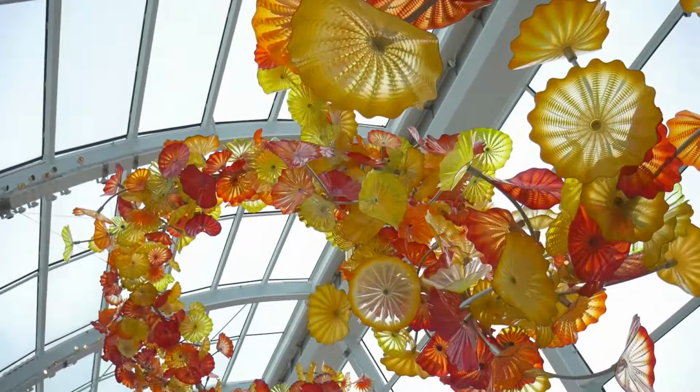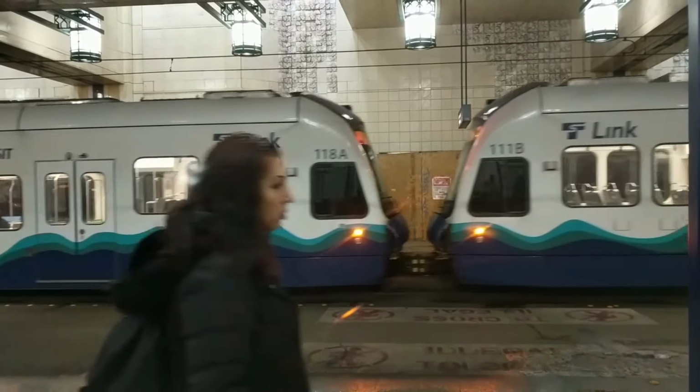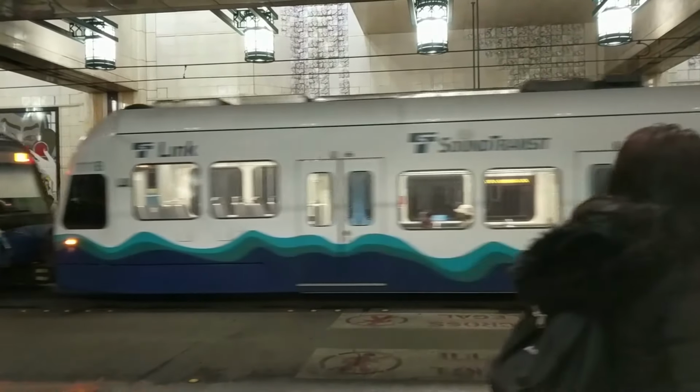As we make our way to our next destination, we are gonna grab a quick bite at Dick's. Here, you can grab a cheap burger, a delicious milkshake, and some hand-cut fries. This iconic Seattle burger joint opened its first location in 1955 and has been feeding hungry Seattleites ever since. Now that we're full, let's jump on the link and head to our next destination.